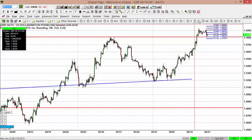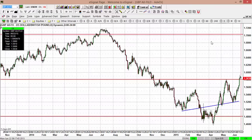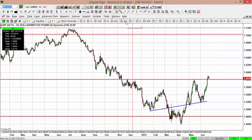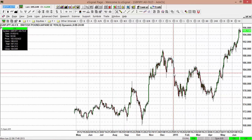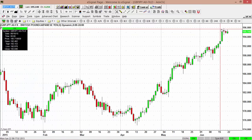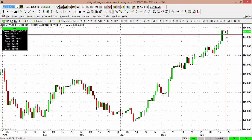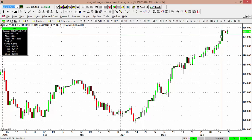159.30 is our new area of resistance. Okay, so taking a look at the British pound versus the Japanese yen, the rally continues. We have not made a new high today. Last week, Friday and Thursday, the market had some inside days, and now the markets are attempting to rally.